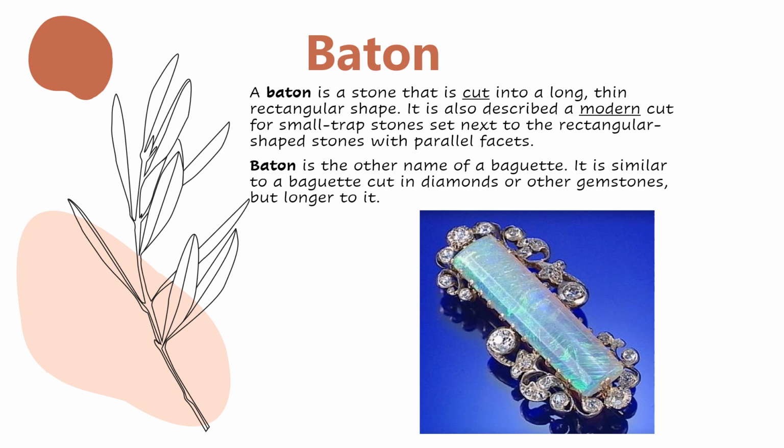Baton. A baton is a stone that is cut into a long, thin, and rectangular shape. It is also described as a modern cut for a small tapered stone set next to rectangular shaped stones with parallel facets. A baton is the other name for a baguette. It is similar to a baguette cut in diamonds or other gemstones, but longer.